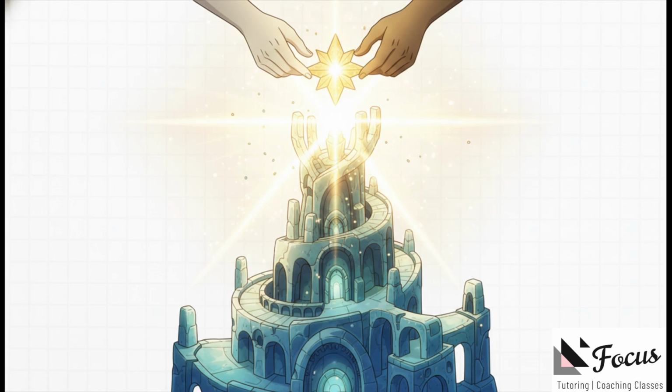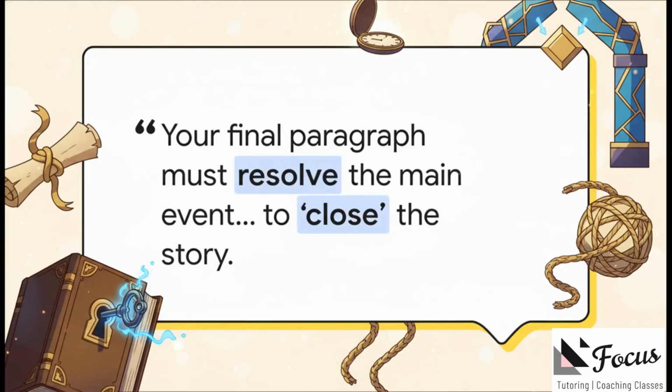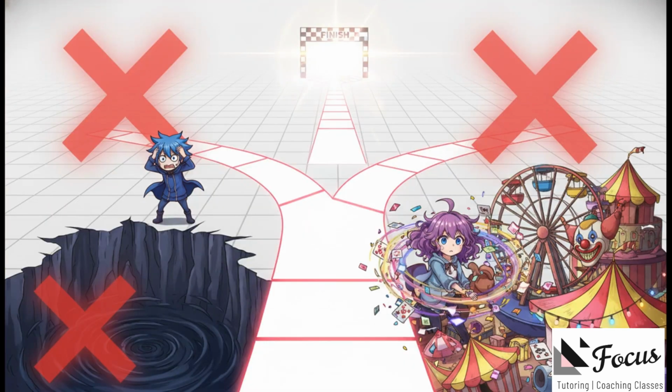All right, on to the grand finale. Let's see how to nail that perfect ending. So here's the key. Your final paragraph should only resolve the main event, nothing else. And this is a big one. Avoid introducing new events, and please, no cliffhangers.